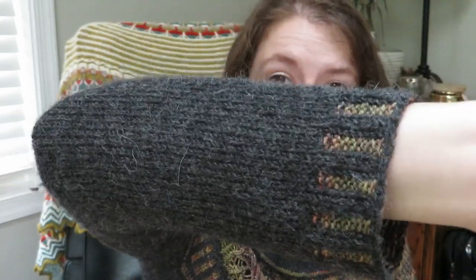I didn't do it through the back loop on this one, but I did on the other one. So it's got this really nice clean edge. It looks great. This one, no, I just knit two together all the way around. So then it pulled that color work onto the actual cuff edge, so I didn't have a clean line like this one. I was so annoyed.